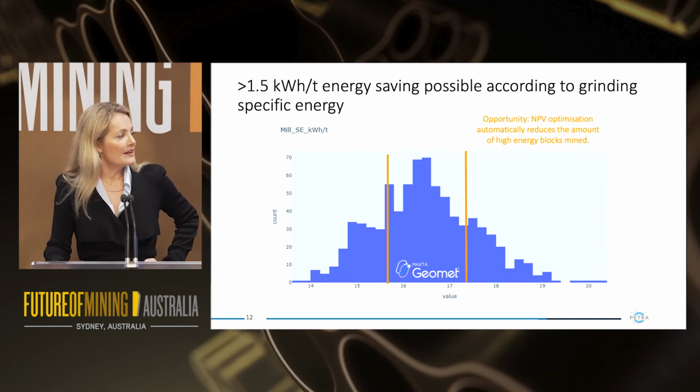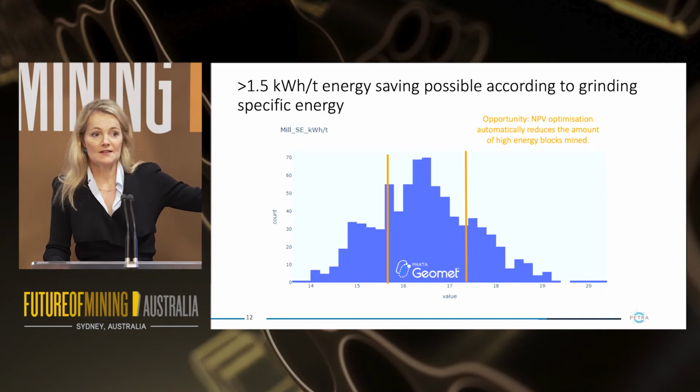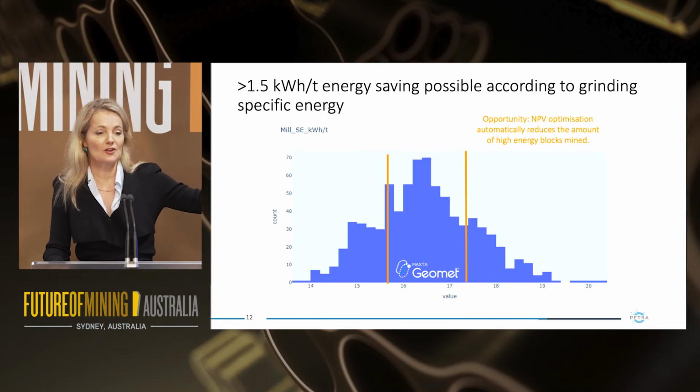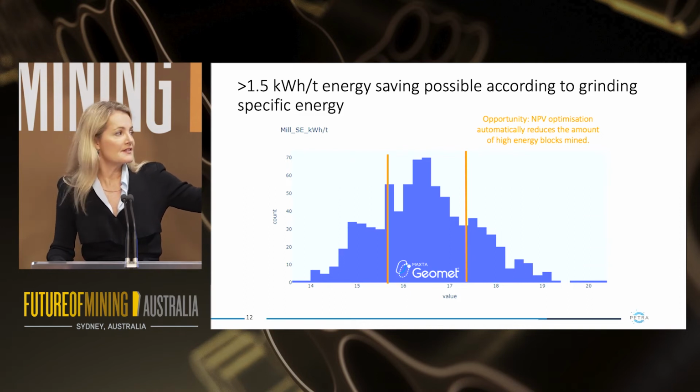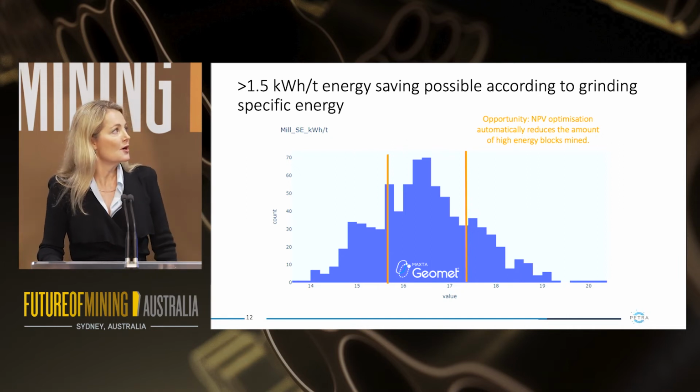And the reason for that is that the blocks that were of a similar grade, which were lower specific energy, they then become ore, whereas in the past they would have been waste if they had slightly lower grade, because if you just use a grade cutoff, you don't take into account this difference in energy. But conversely, and most importantly, the high specific energy ones, the ones that cost a lot, and this is in an ore body that has very high variability in their hardness, those higher specific energy blocks are then not mined. And that's where you get the energy savings from, because the optimizer is naturally going to select the lower specific energy blocks.